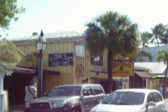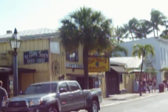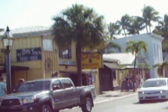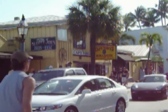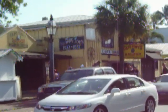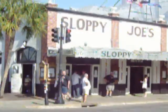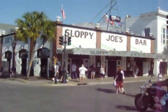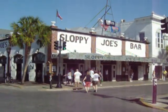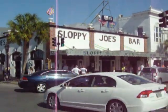The original Sloppy Joe's, where Hemingway drank from 1933 to 1937, now called Captain Tony's, another character of Key West who passed away in the last couple of years. This is the bar that they were talking about where they were going to raise the rent a dollar, so all of the customers picked up furniture and they moved it. Never closed for business. So this building, where Sloppy Joe's still exists, there's a speakeasy in the back. Not very many people know about it. If you're a local, you know how to get up to the speakeasy. Sloppy Joe's is a landmark. It's always packed.